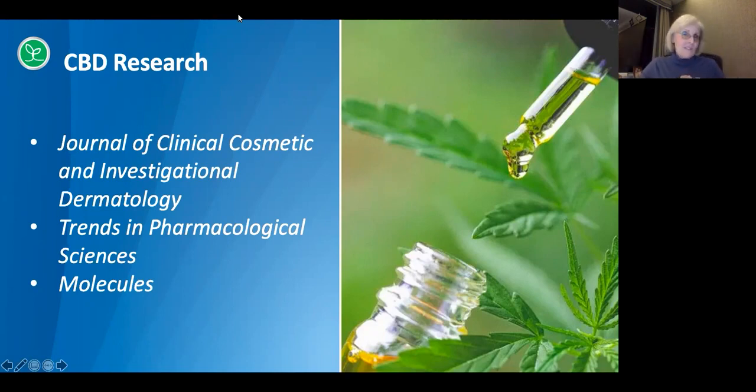In the next journal, Trends in Pharmacological Sciences, we read that it seems that the main physiological function of the ECS, the endocannabinoid system, in regards to the skin is to control the proper and well-balanced proliferation of cells, as well as immune competence of the skin. So when we talk about the well-balanced proliferation of cells, that means we're producing the right amount, not an over proliferation, which is what happens sometimes in skin diseases, or an under proliferation, which means there wouldn't be skin repair. So CBD can help with the well-balanced proliferation of cells.